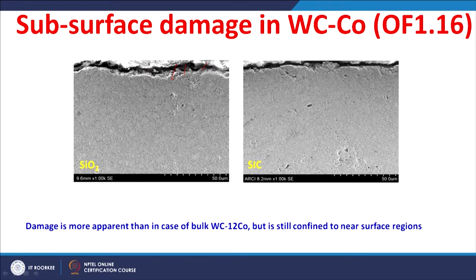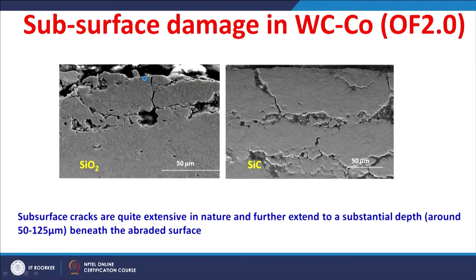Okay. This is for both silicon oxide abrasive and silicon carbide abrasive, but if you see the damage occurring for the coatings done with the higher oxygen to fuel ratio of 2.0, the subsurface damage is extensive. You can see the cracking is extensive, extending to a substantial depth. The depth is around 50 to 125 micrometer. Till that depth you have a network of these subsurface cracks.